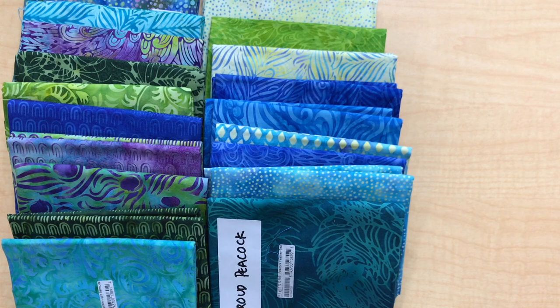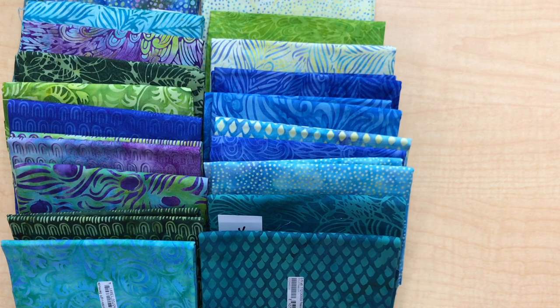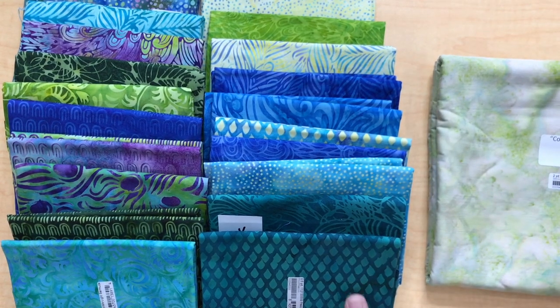And more scales, this is medium. That's what it says, Peacock Scales Medium. Very pretty, that's like a mid-color turquoise. And then some coordinates with that as well. I got 2 yards of celery. By the way, these are all half yard cuts.